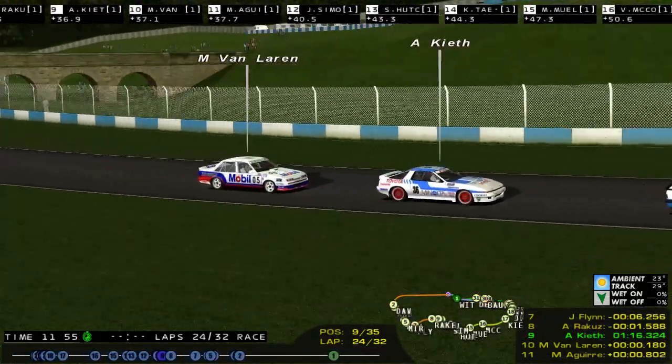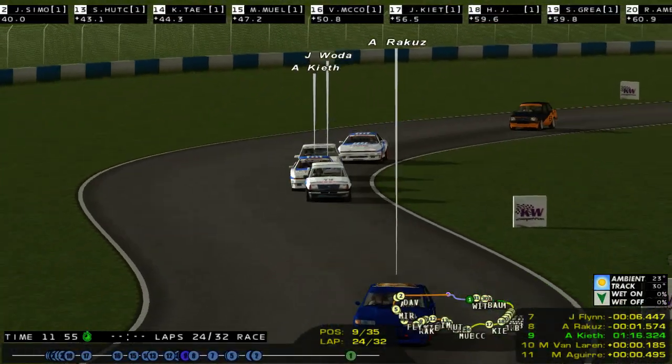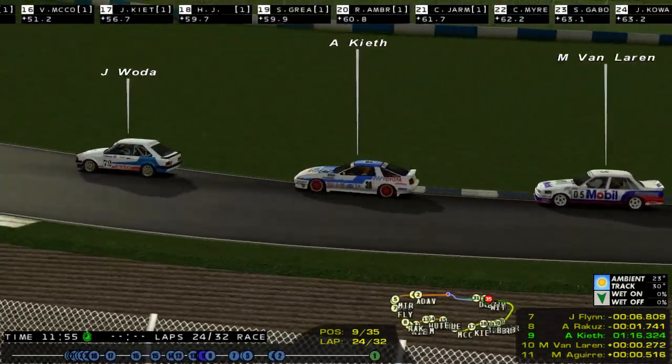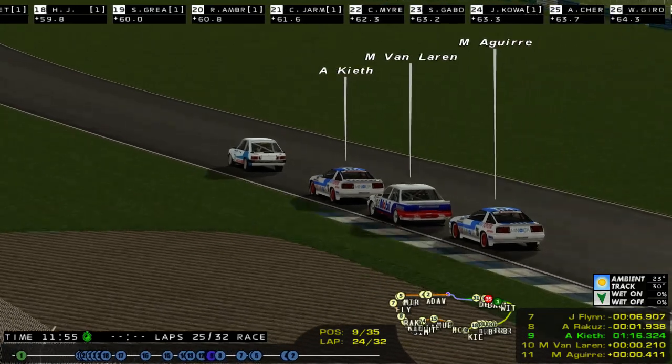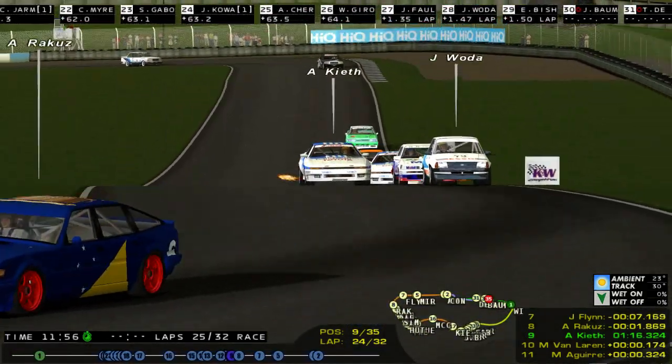This is just sad though. They're stuck behind a legend. John Voda. He's like 42. I think he's 42. He's very much a gentleman racer, is John Voda. Yeah, but I mean, he's taking his time. He's in the slowest car, so I think this is perfect for him.